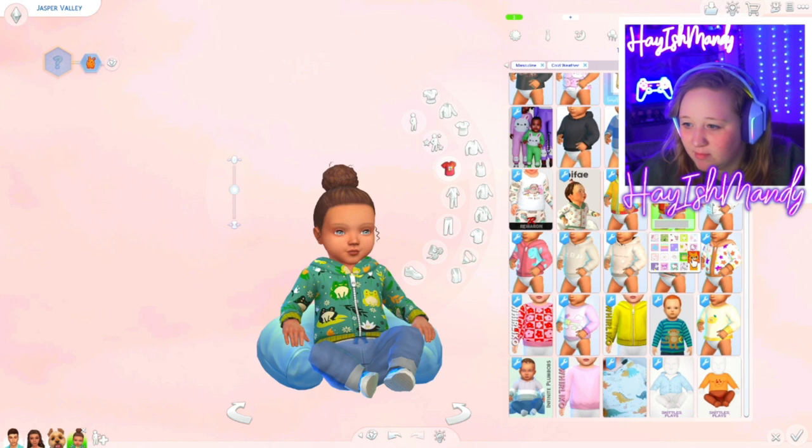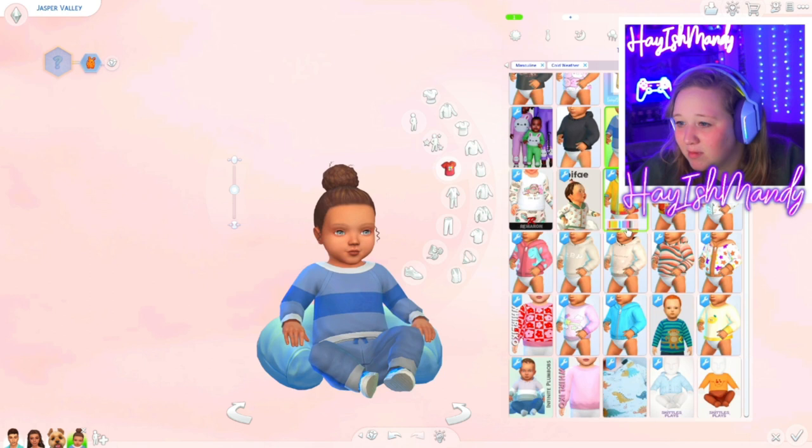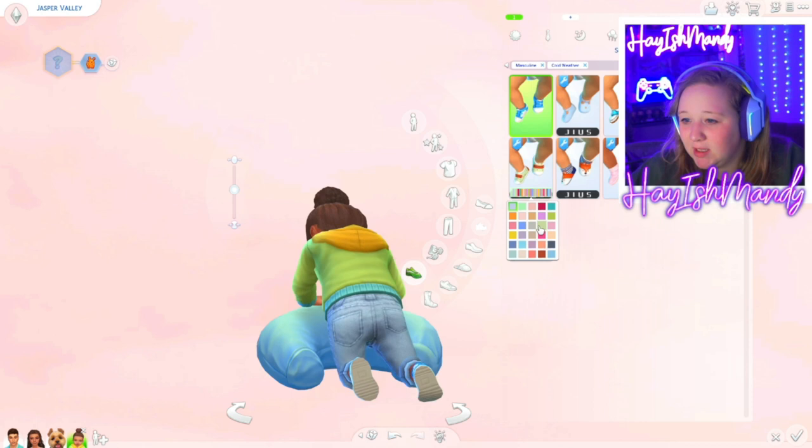These are all so cute. I do like this jacket especially though. I'll give him that, yeah. With some jeans and some cute little shoes.